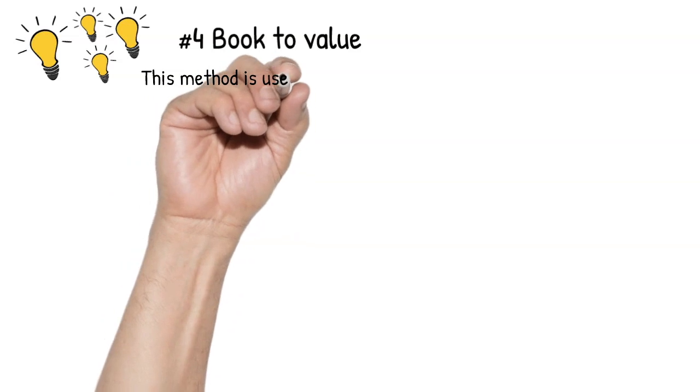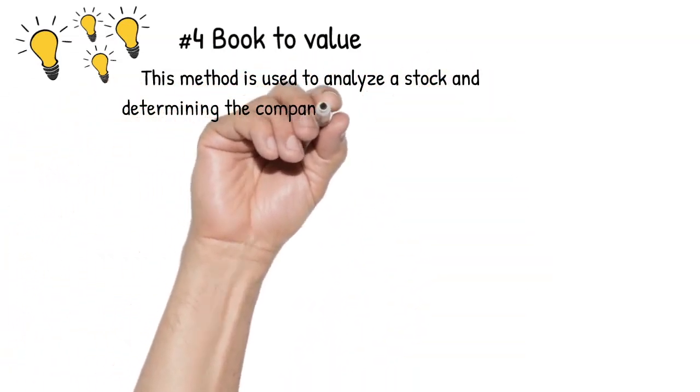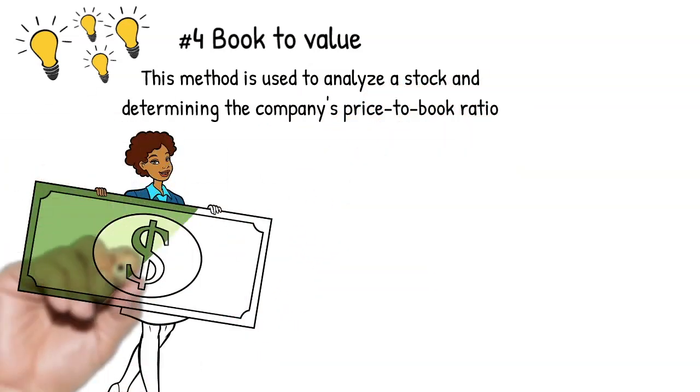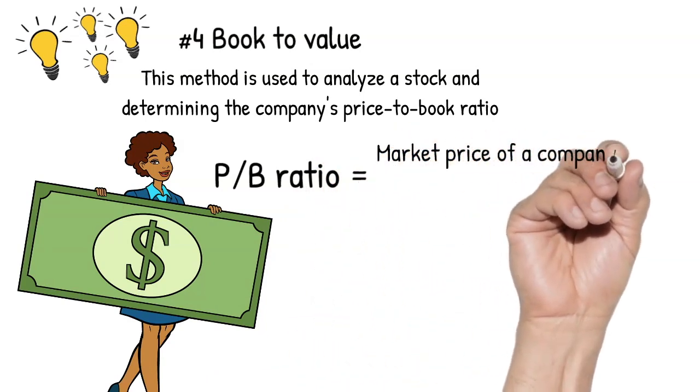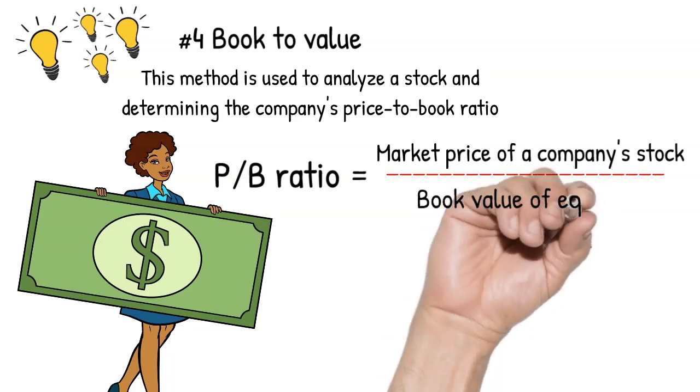Another good metric that I like to look at when analyzing a stock is the price to book value. This method is used to analyze a stock and determine the company's price to book ratio. I use this method to find high growth companies that are currently undervalued. The formula for the PB ratio equals the market price of a company's stock divided by its book value of equity.